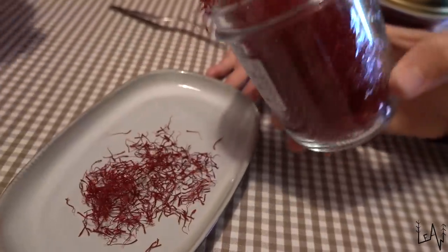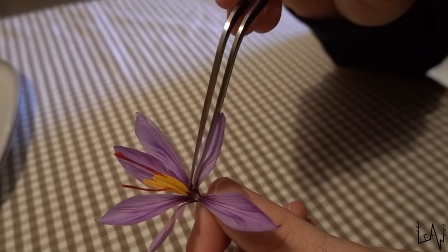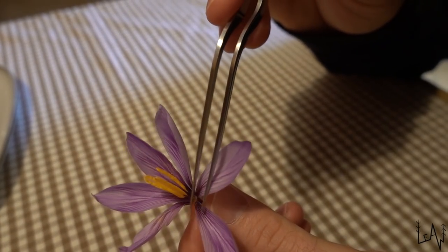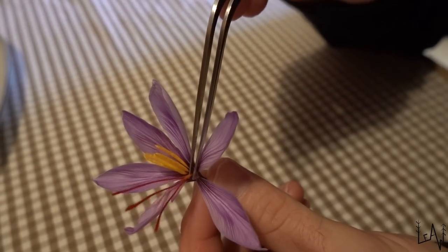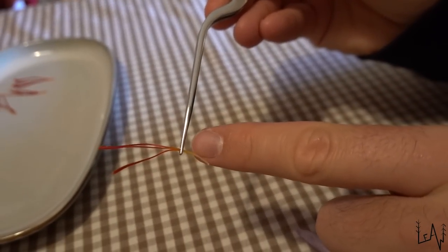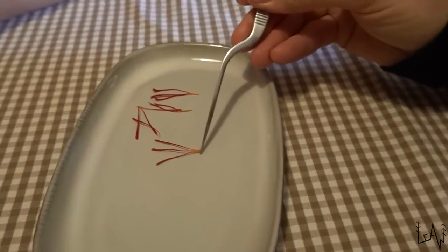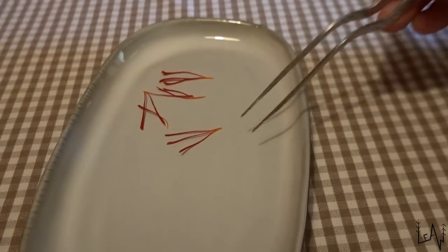Wow, look at that. From this to this. You need to try not to get the yellow part, but to keep the three stems together. So this part is super bitter. You need to remove it and you try to put them like this. Perfect. 10 out of 10. Yeah. Well done.